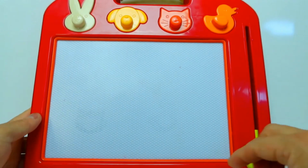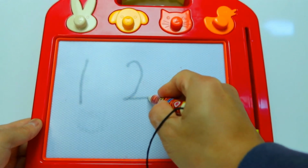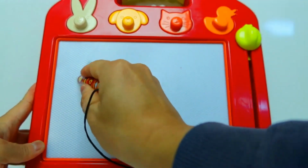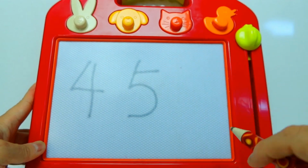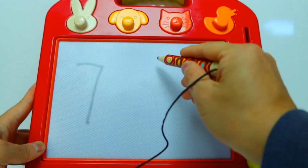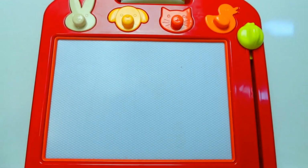Clear the board. We're gonna start from single digit. One, two, three. Four, five, and six. Seven, eight, nine. That's all the single digits we have.